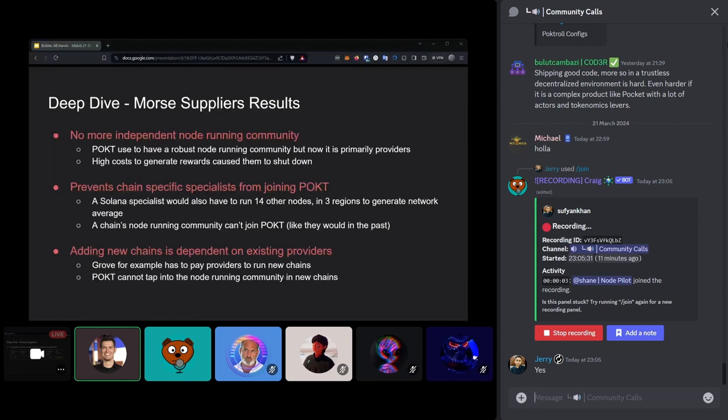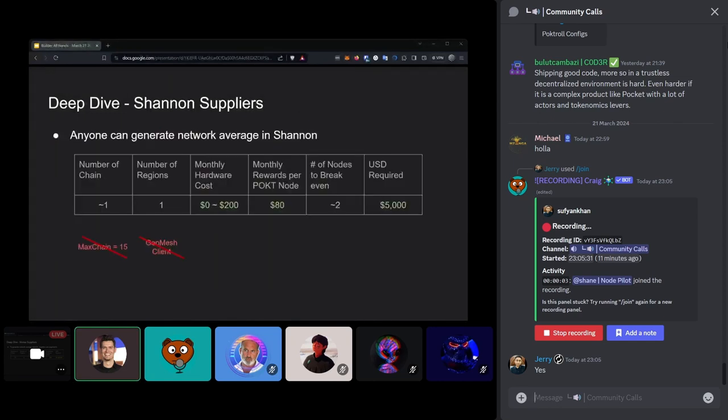And we want POKT to ultimately be able to tap into other node running communities, especially when we're adding a new chain. Adding a new chain, why not get all their node runners onto POKT, and then they can be the ones to run the initial infrastructure for their chain, versus right now, Grove has to pay someone to run infrastructure. They have to pay a provider to run infrastructure for them to kind of bootstrap and get initial nodes on the protocol. So that's the state of where Morse is today.